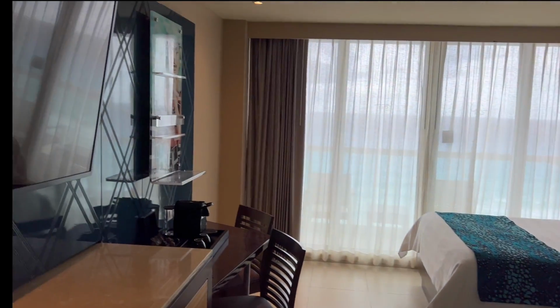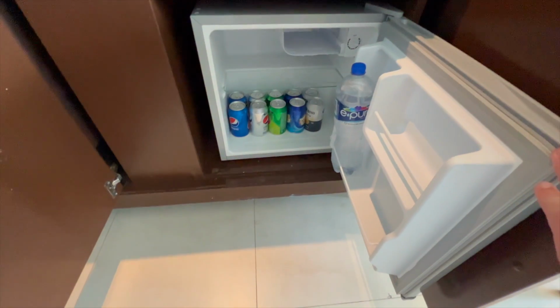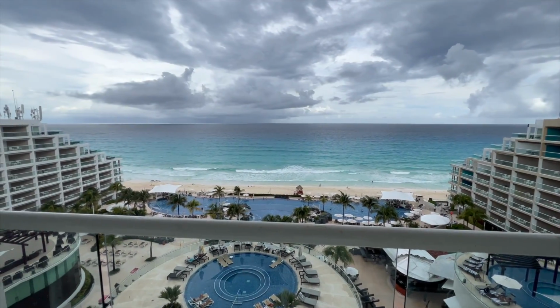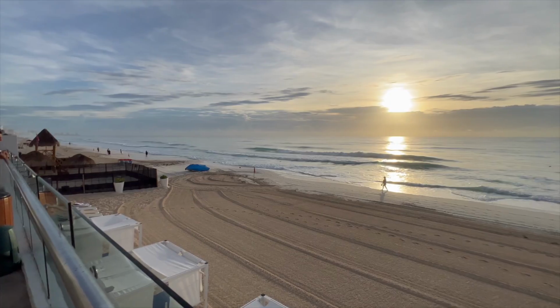This room has a TV, a coffee maker, and of course a little mini fridge with some drinks that they stock for you daily. I loved the balcony at this room and at this hotel with the beautiful beachfront in front of you. And the pool view is super nice.